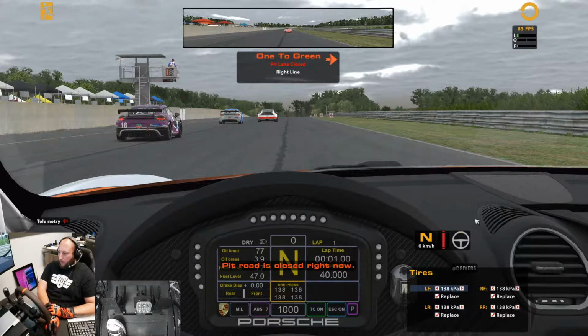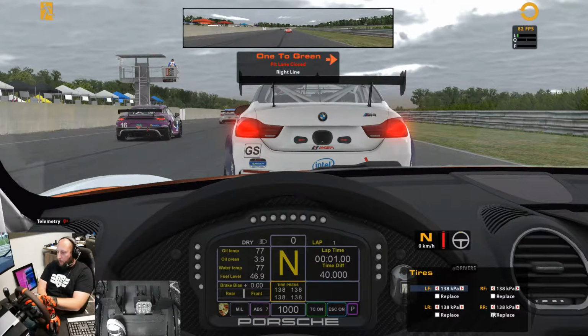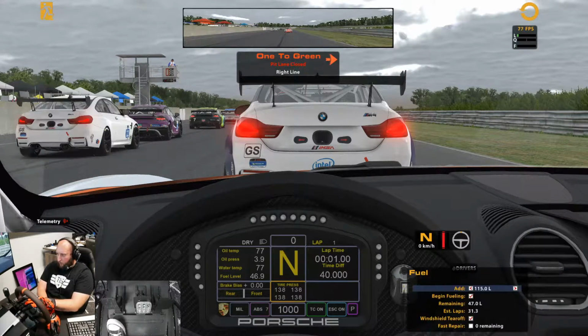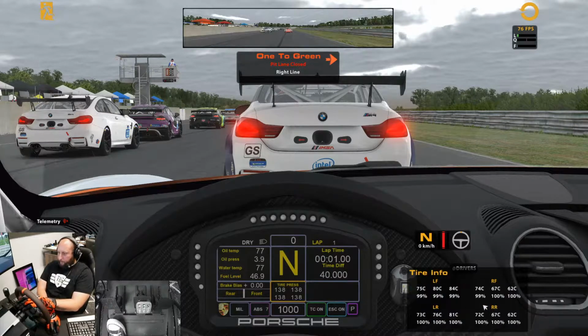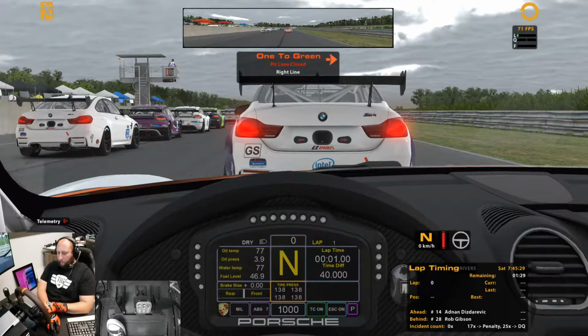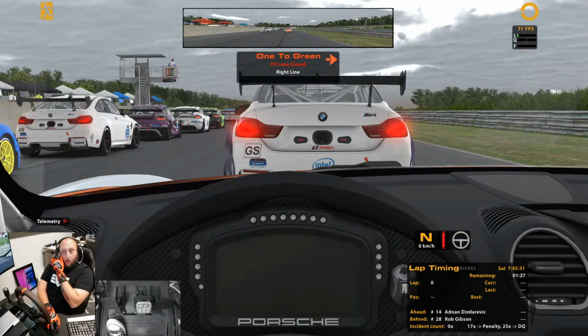Go ahead and turn off my tire change options if we do have an issue and we have to get into pit lane in a hurry. We don't want new tires. We don't want fuel. Get all that stuff turned off. Go ahead and shut the car off. No point in wasting fuel.